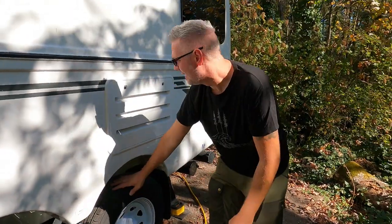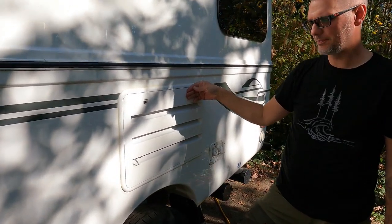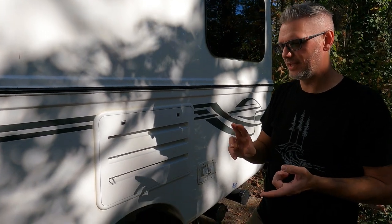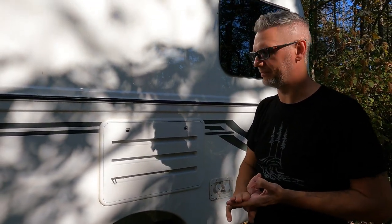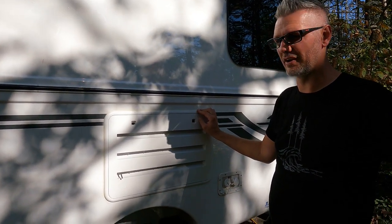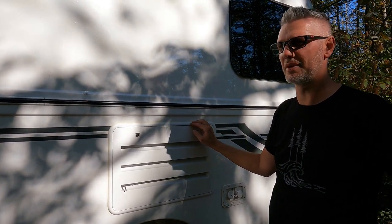Okay, this is the back of the fridge. We have the three-way fridge, so you can power it on AC, 120 volt AC, 12 volt DC, and then the propane function. So it's a very common fridge, nothing special. We like it. It's very big, and we can store a lot of stuff, especially when we boondock.